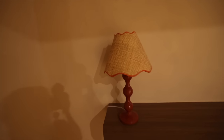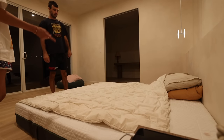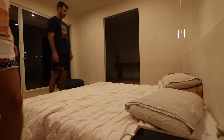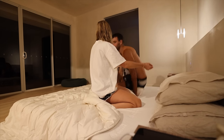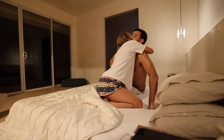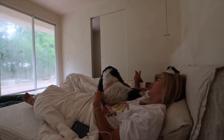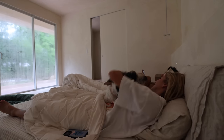My little lamp I got. This is cute. I actually did think it was going to be red, kind of an orange colour. First night in the house. Oh, I'm going to fall asleep so fast. What are you going to do? Sleep, or she's probably just going to adventure. Good night. Good morning, Odie. You're lucky you've been invited up here, Odie.